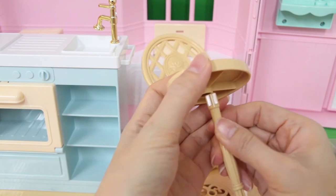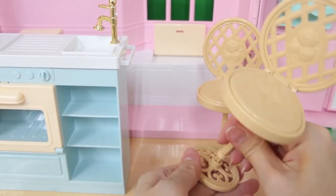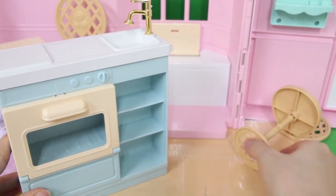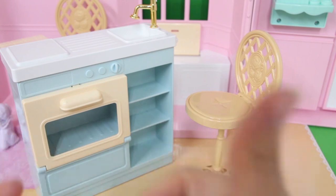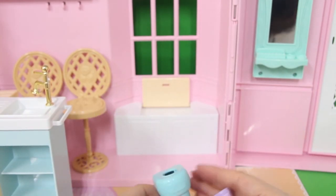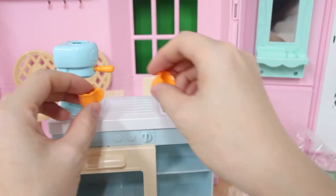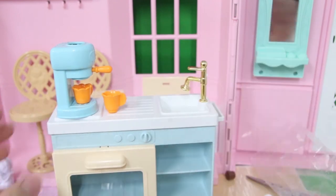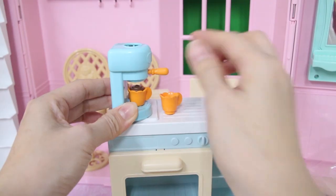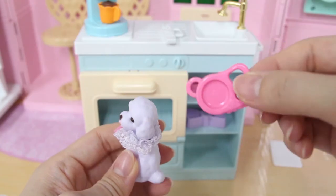I can always refer to the instruction guide, but this is easy enough to assemble without looking. Two lovely chairs for Mimi and a companion. Perfect. And over here, I see a coffee maker. Slide a capsule in and place a cup down here. Then pull the handle. It comes right out. Amazing! I think this is Shushu's brush.